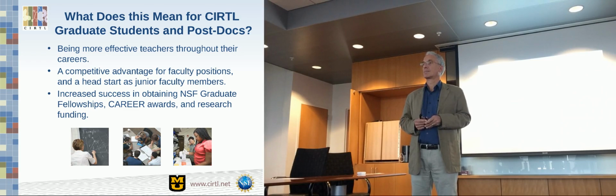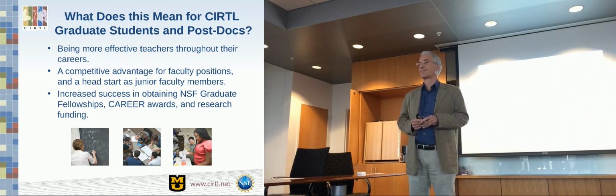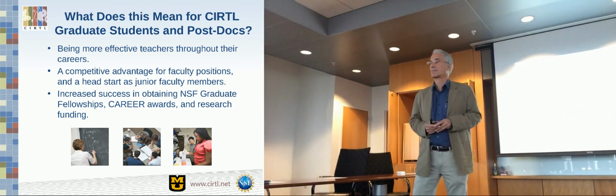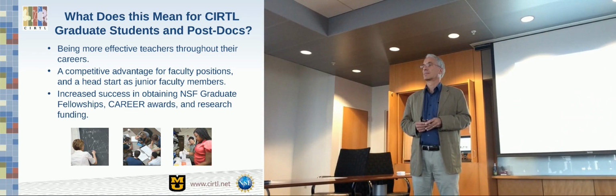Teaching is the bottom of the selection criteria. It's basically research strength that is the deciding factor for most faculty positions in which I participate. But for the schools that are not research intensive, it fits. Teaching is frequently the highest selective.